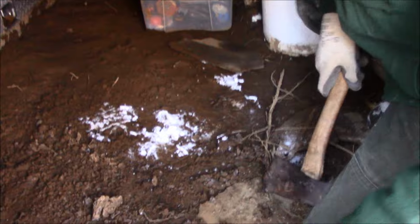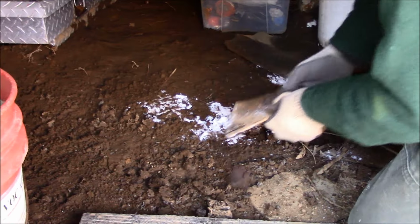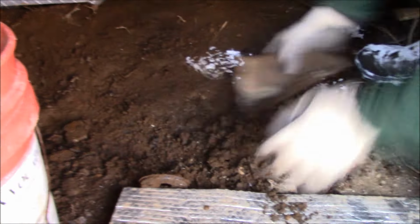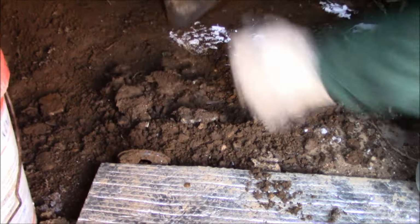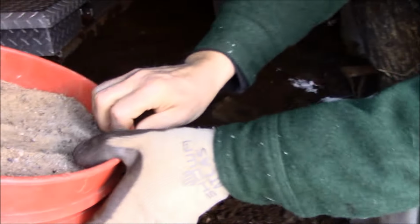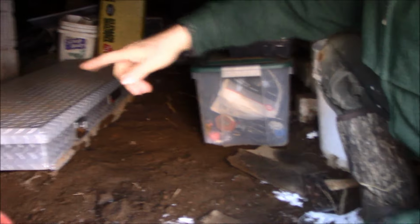Right here, frozen hard as a rock. Right here, look, I got a piece of something right here. I'll show you. There's no frost in the ground at all. I got my bucket of sand right here for when it's icy outside. Look at that. Look at this right here.